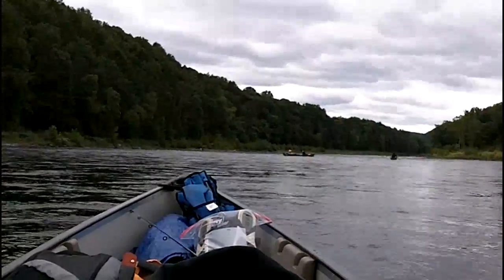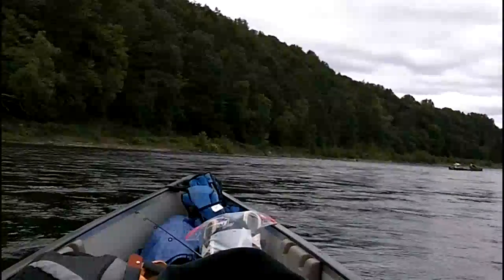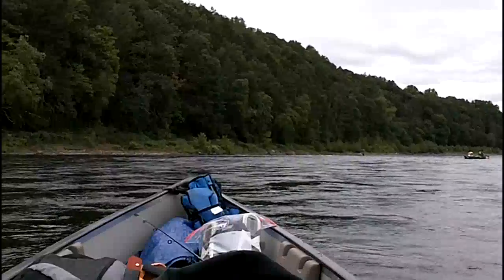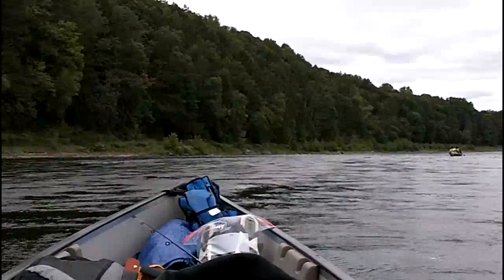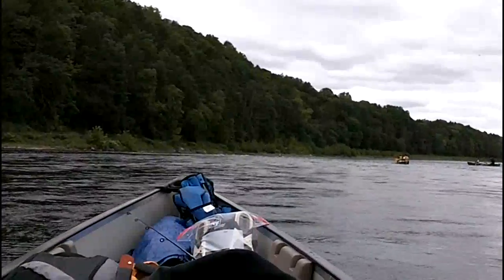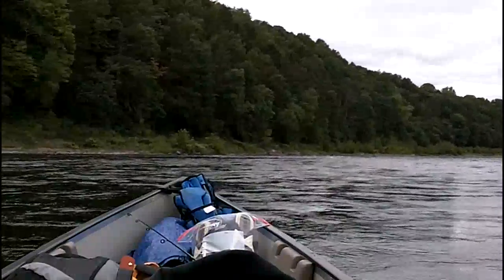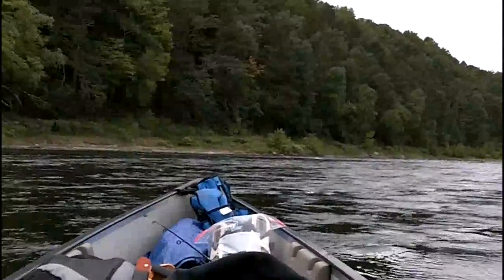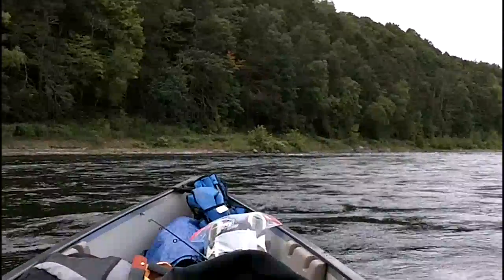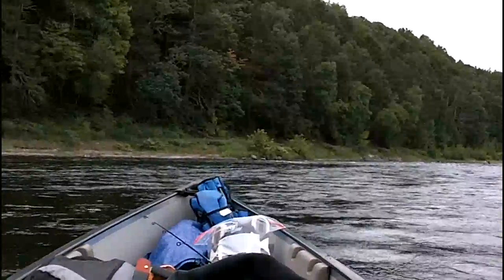But that's kind of dangerous. You're in swift current, you hit a rock, throw your back around. But there's a big rock there you need to avoid. So these aren't really all that bad. Just a lot of rocks.